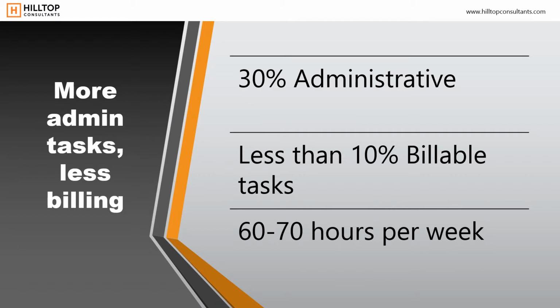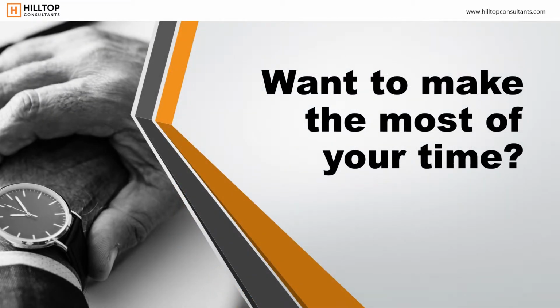A recent study showed that attorneys spend more than 30% of their time on administrative tasks, and less than 10% of their time on billable tasks. Add to that the fact that attorneys also spend between 60 and 70 hours a week at work. Wouldn't you want to make the most of your time? Well, I think we've got some tools that'll help you do just that.